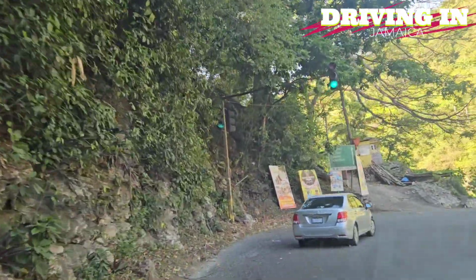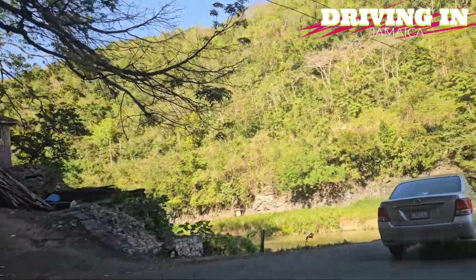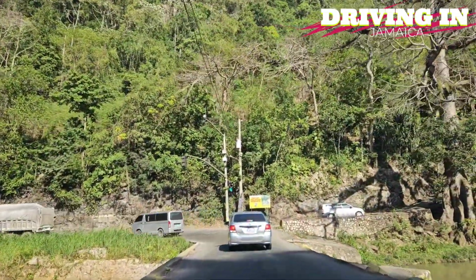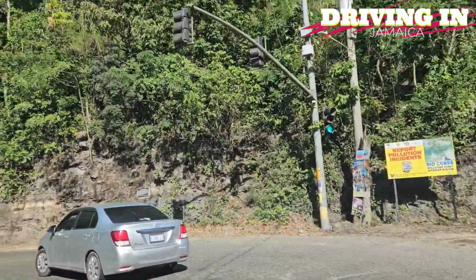Basically build a new bridge. And you have plenty of space to the right. The bridge could go over the Rio Cobre at another point. That's the Rio Cobre on the left. So guys, what do you think? Do you think it's time that they replace this bridge?